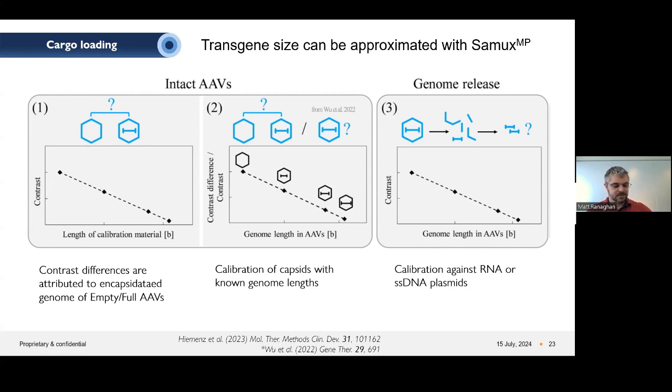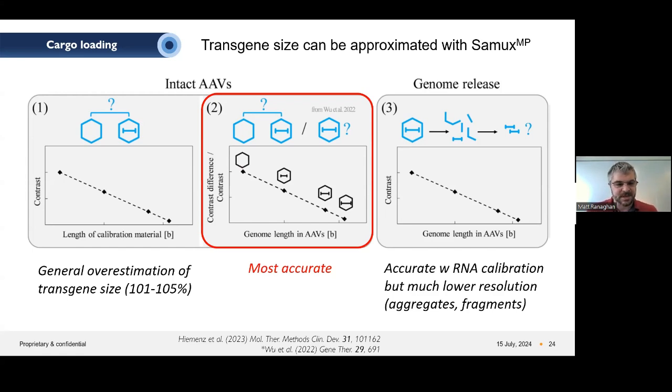The paper goes on to present tables and statistical analysis. I'll just summarize by saying they conclude that approach 2 was the most accurate, and interestingly it was their replication of another paper from the literature, indicated by the asterisks at the top. Here they saw the most accurate results for estimating transgene size. Approach 1 gave a general overestimation of the transgene size by up to 5%. The genome release method, they noted, was accurate with an RNA calibration, but had a much lower resolution due to the presence of aggregates and fragments from the purification process of the single-stranded DNA after release.